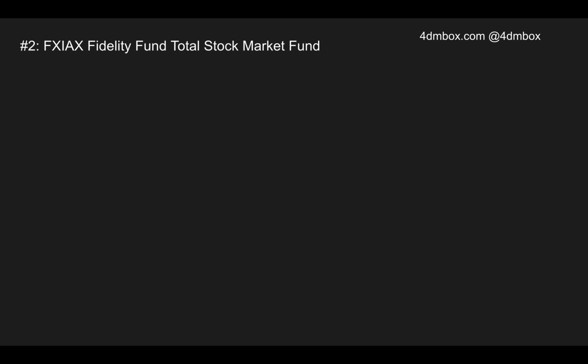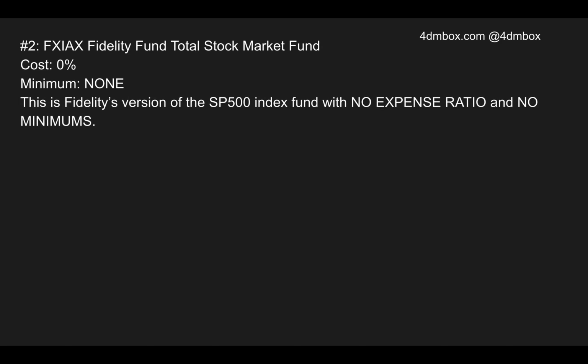Number 2, FXIAX, Fidelity Fund Total Stock Market Fund. Cost 0%. Minimum none. This is Fidelity's version of the S&P 500 Index Fund with no expense ratio and no minimums.